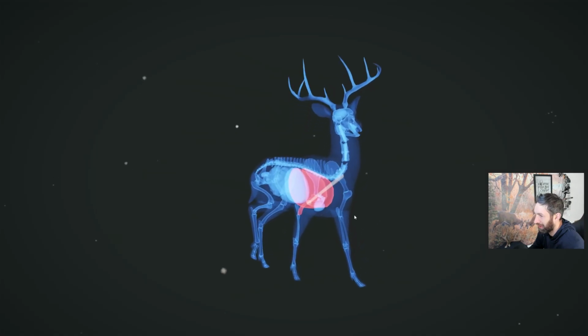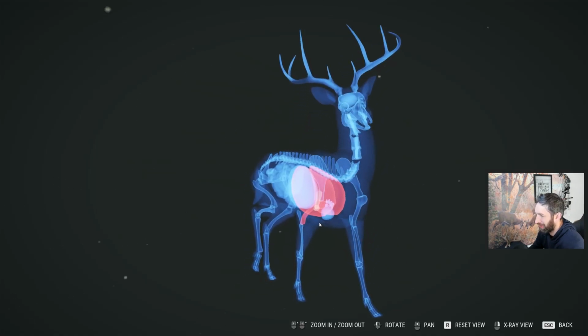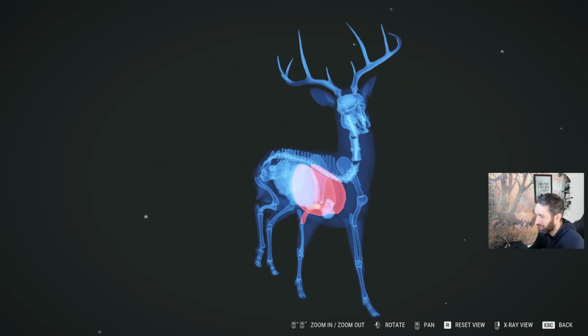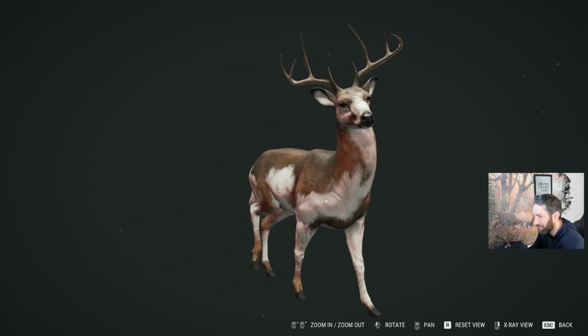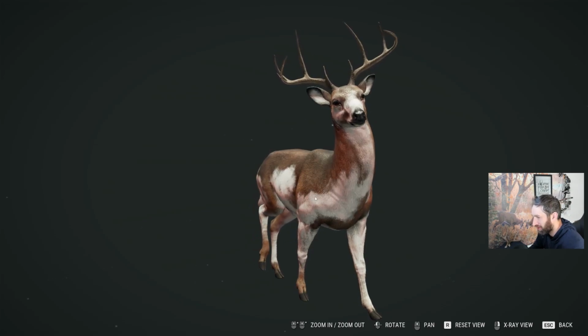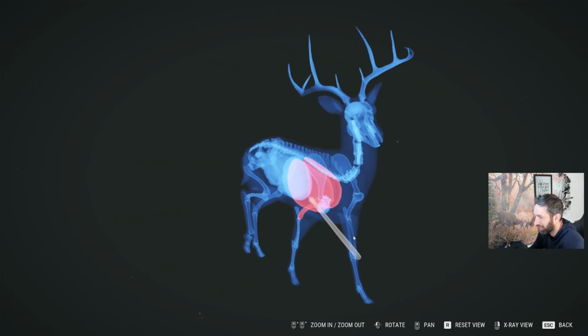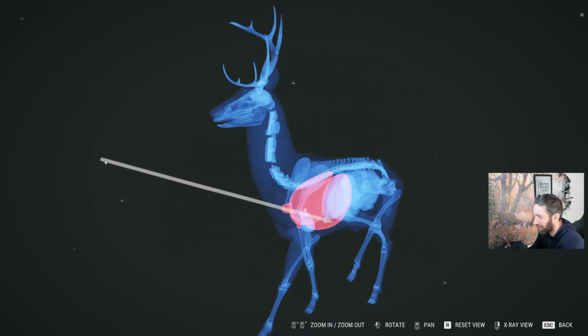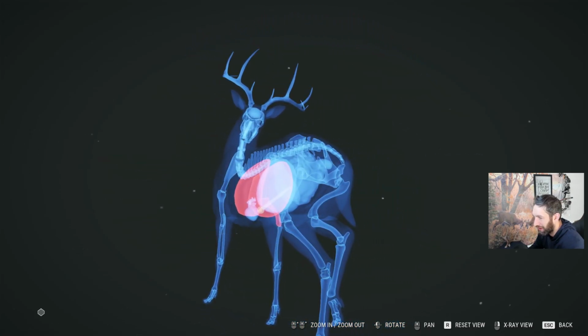Let's take a look at that. Oh, absolutely precise shot right through the bottom of the shoulder blade. Caught double lung and just behind the heart. Like, you literally couldn't have been a much better shot than that. You literally couldn't have. And talk about some pretty amazing penetration to go right through that shoulder. Clear pass through out the other side.